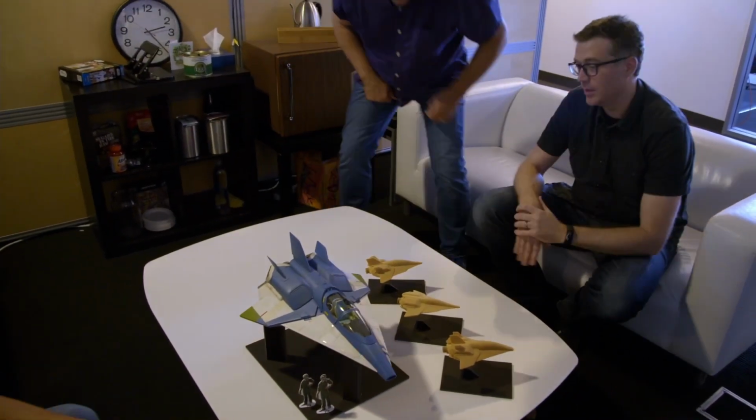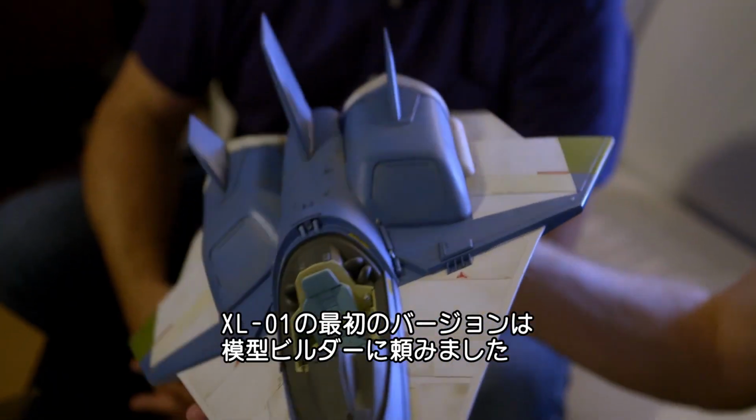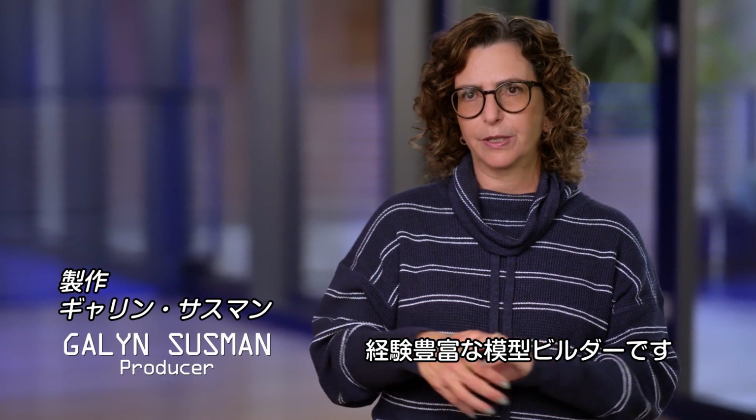So this is, I just did the last little bits you asked for. Mm-hmm. We actually had a model builder build the first version of the XL1 ship, the way they used to do it in the old model shop at Lucas. John Duncan built a lot of models, some of the Star Wars models. He's a practical model builder.